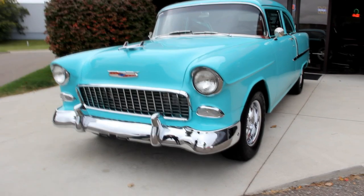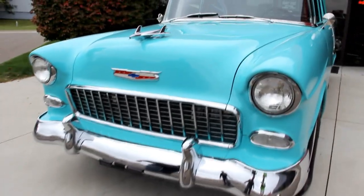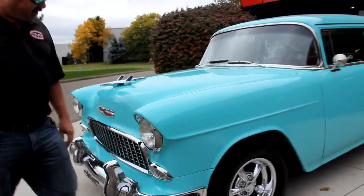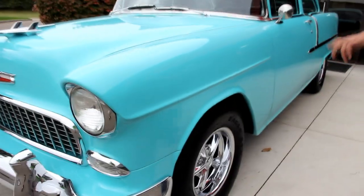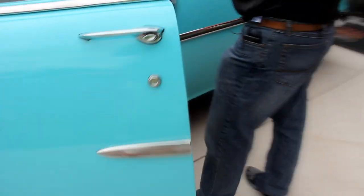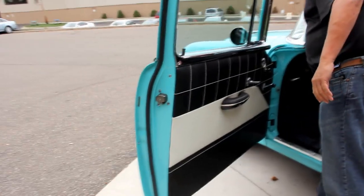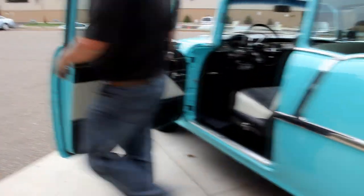As you can see, the front bumper chrome looks great, the grille looks great, the paint is near flawless. Love the paint job on this car, love the big old airplane on the hood. Trim on the headlights looks good, I love these wheels. This is the color one of these cars should be, it's so cool. Look at those door jams, look at the rubber on the door. Even the interior trim here has been all chromed out. Beautiful job, look at those door lips.